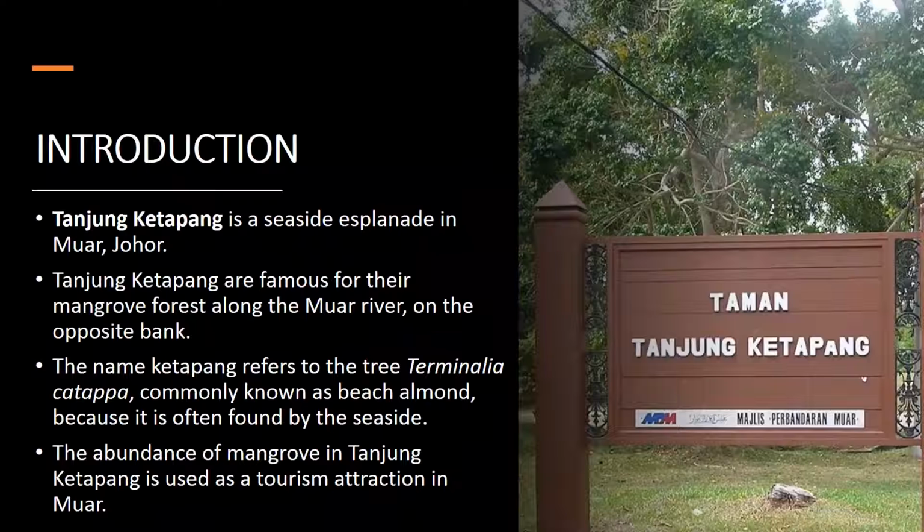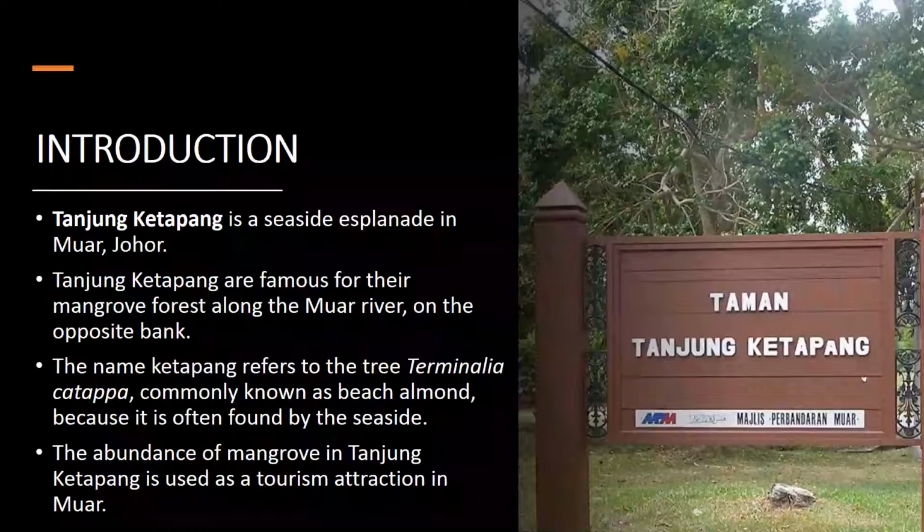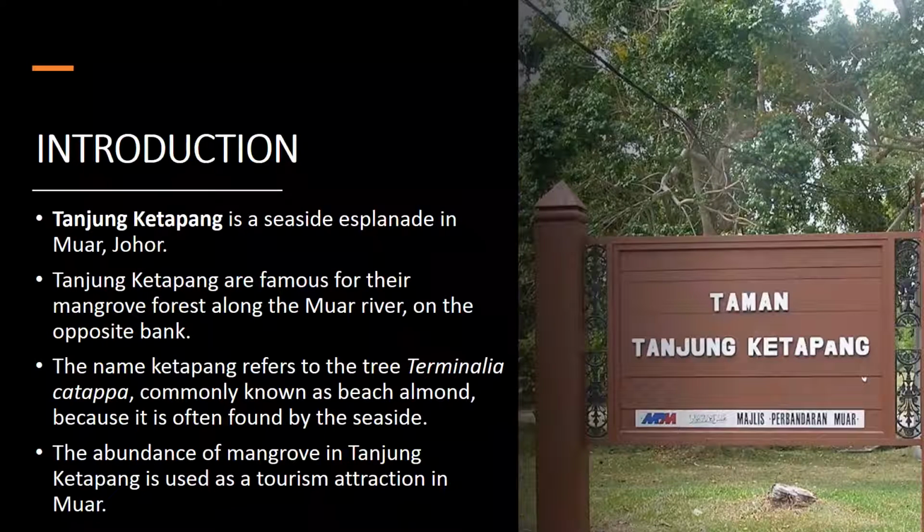the seaside. The abundance of mangrove in Tanjung Ketapang is used as a tourism attraction in Muar, where the Tanjung Ketapang recreational area was upgraded through the construction of a 50 meter long concrete bridge to connect the coastal mangrove forest to the main roads.